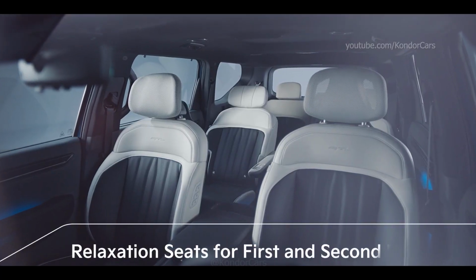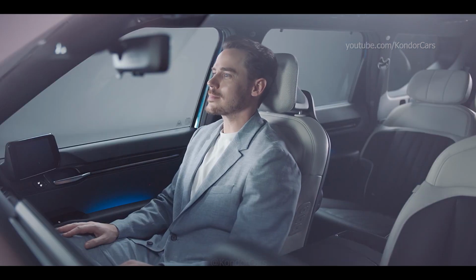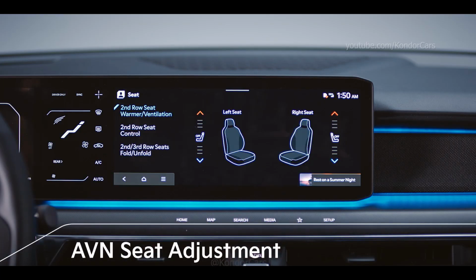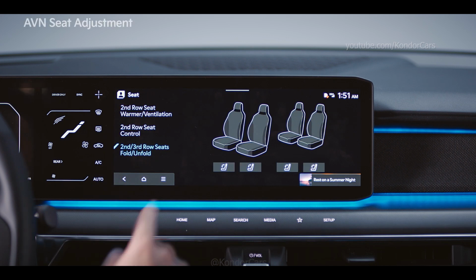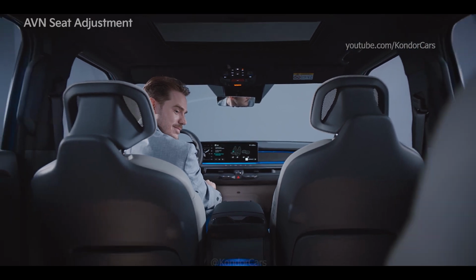In the EV9, one-touch relaxation seat selection is available for the first and second row seats, allowing up to 4 passengers to take a comfortable position while charging electric devices or taking a break. In addition, with the infotainment system screen, the warmer ventilation feature and the seat position of the second row seats can be adjusted, and the backrests of the second and third row seats can be folded.